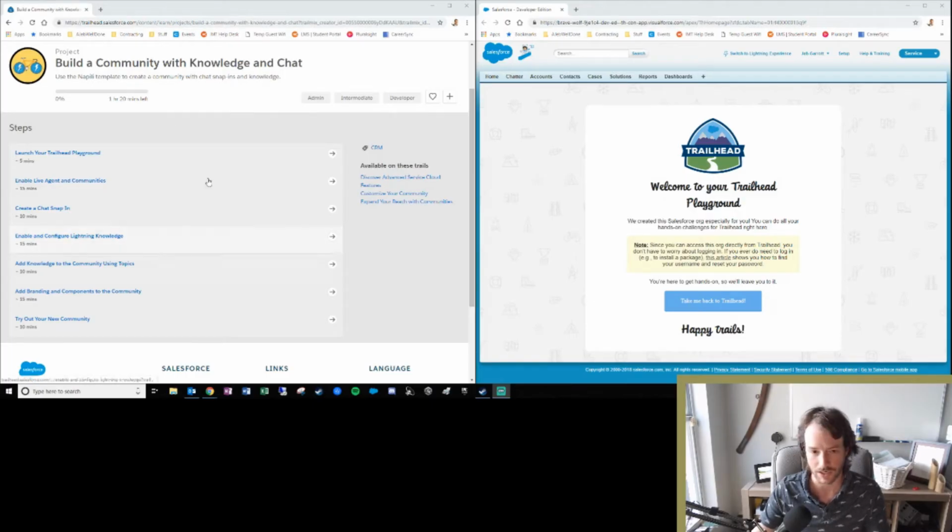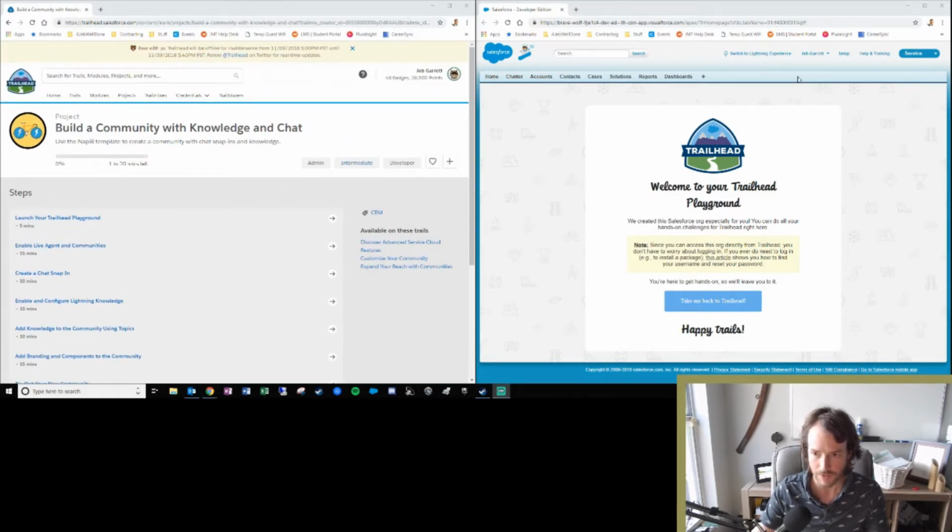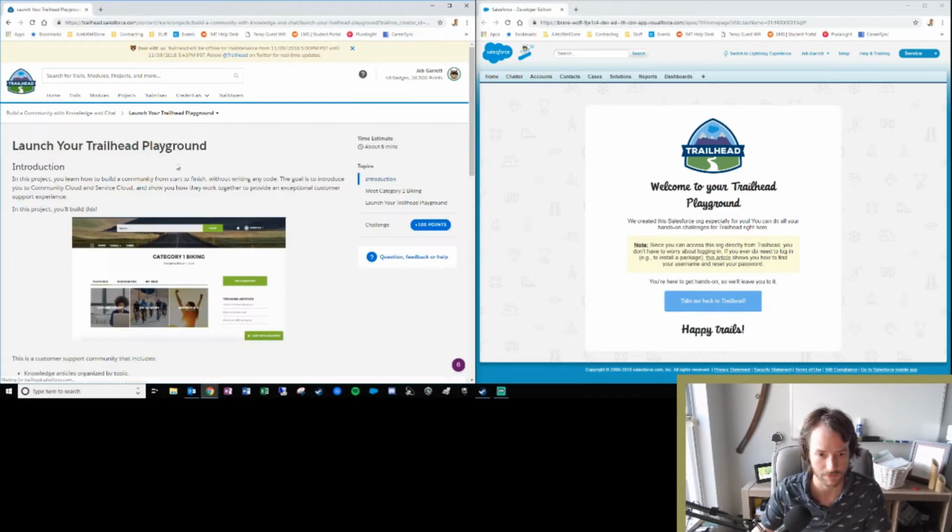As you can see here, on the left we have the actual Trailhead, and on the right we have our developer org, which I've gone ahead and opened up for our Trailhead sandbox. So let's go ahead and get started. All right. So let's see. The first piece to it is launch a Trailhead playground.